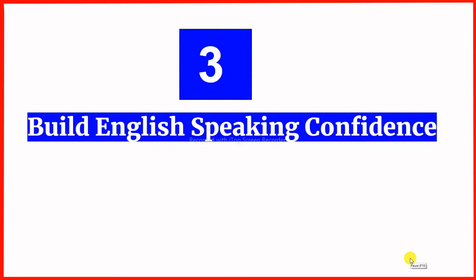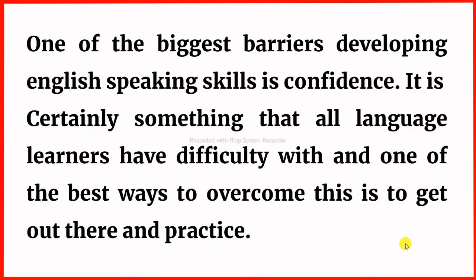3. Build English speaking confidence. One of the biggest barriers to developing English speaking skills is confidence. It is certainly something that all language learners have difficulty with, and one of the best ways to overcome this is to get out there and practice.